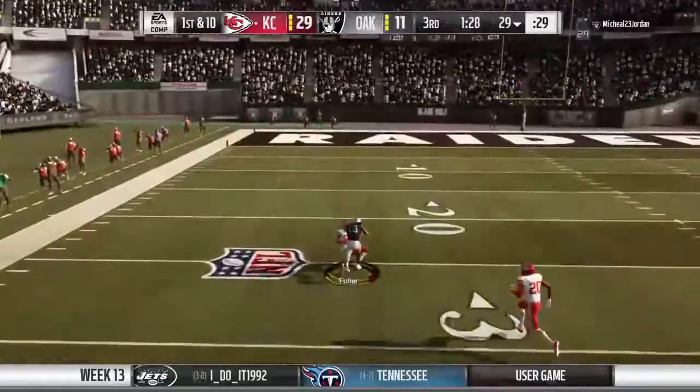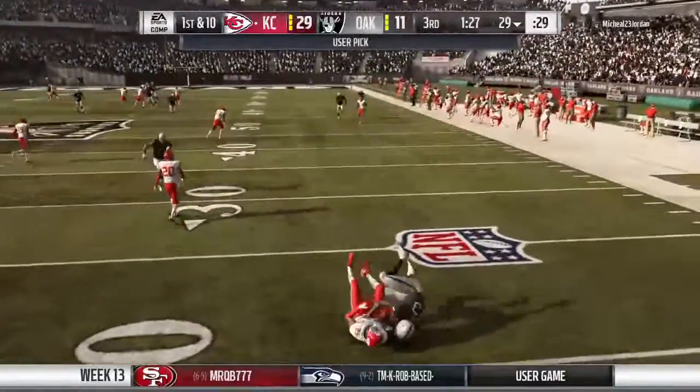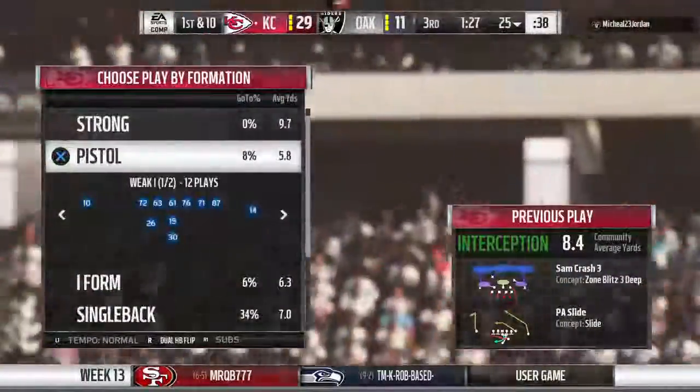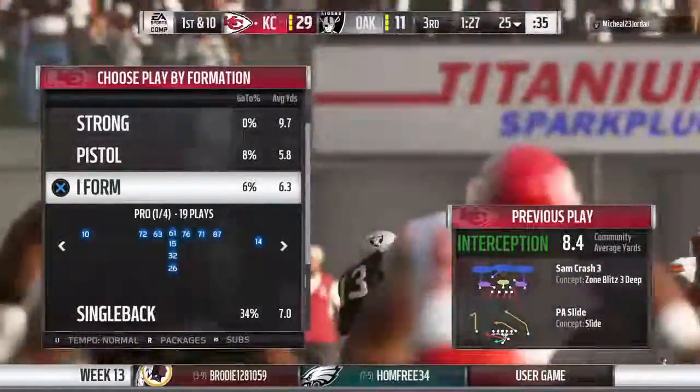He sets to fire deep, and he's going to be intercepted a 3rd time. Picked by Kendall Fuller, and his guys will take over at the 25-yard line.